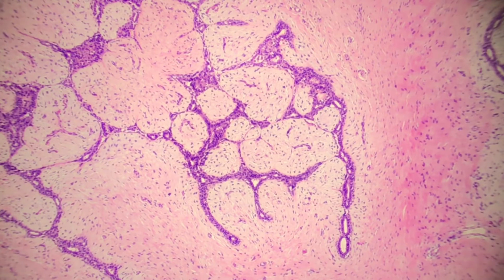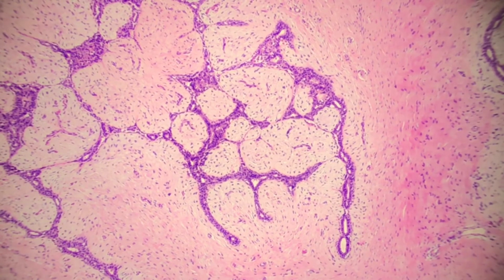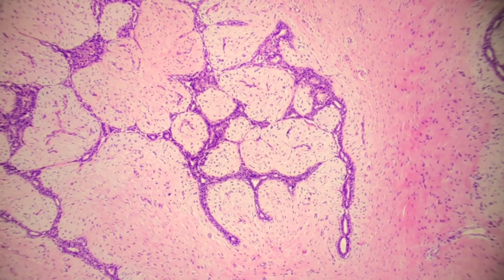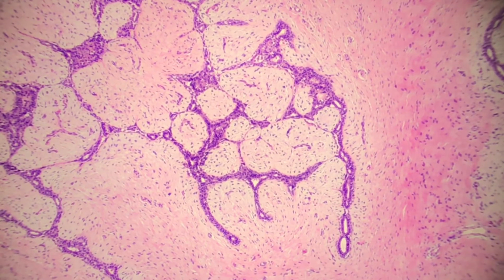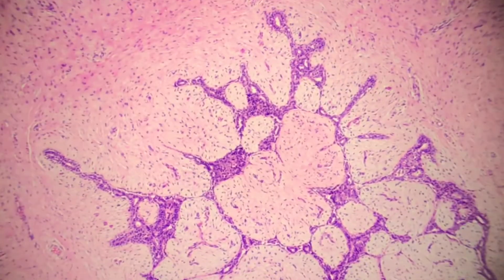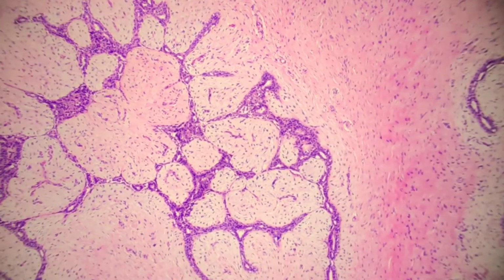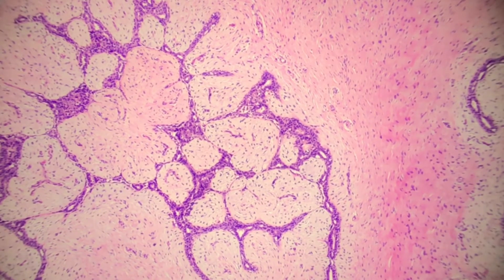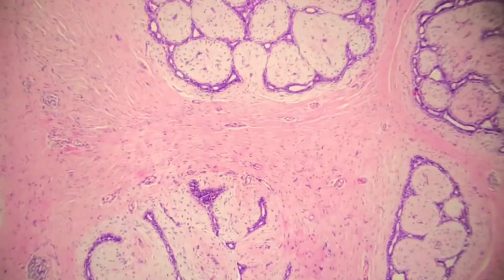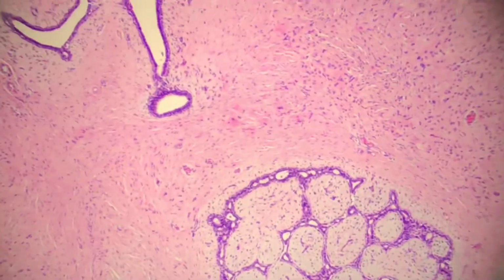But no, this is not phyllodes for a couple of reasons. The most prominent being it's not cellular enough, and there is no cambium layer underneath the myoepithelial layer, which is like a condensation of cells. So it's more hypercellular immediately underneath the myoepithelial layer. So even at low power, this would tell you to go against phyllodes. But that's what I wanted to show you on this, because this just had that really nice intracanalicular pattern.